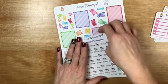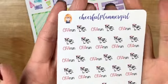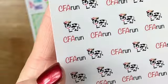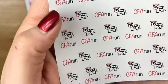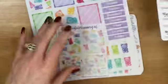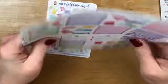But this is what I ordered. I ordered the CFA Run, so Chick-fil-A Run, and look at those cows. Are those not the most adorable cows? Look at there. How cute are they? They're so stinking cute. I cannot wait to use them. So you can use the cow by itself or you can put it all together. I adore this.